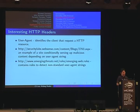The interesting part is that if you follow the link from the website, they have an example of a website that conditionally serves up malicious content depending on the user agent string. This means the exploit, the malicious code itself, will be loaded for particular browsers. When it sees that this is a Firefox browser, it will load Firefox exploits. If it's IE, it will load IE exploits. So it won't simply launch the exploits blindly.